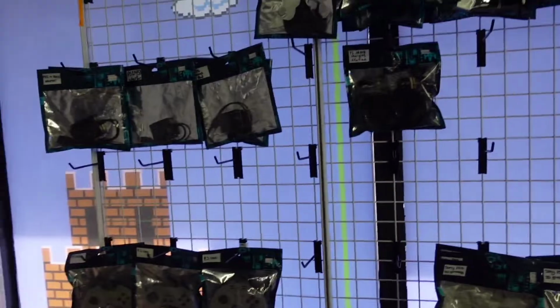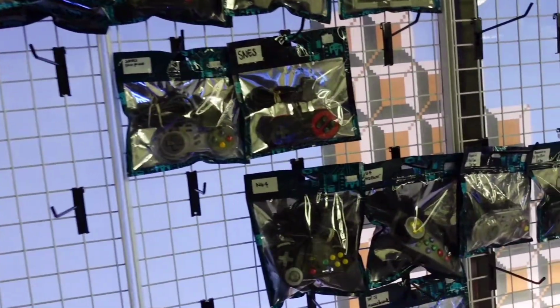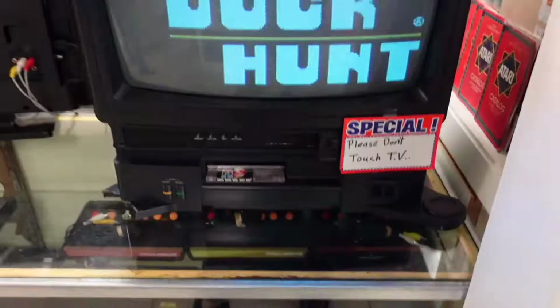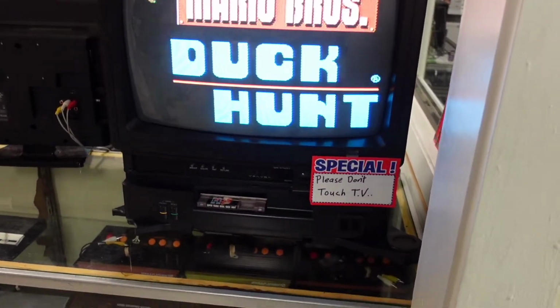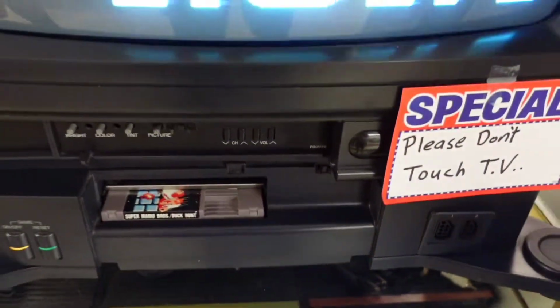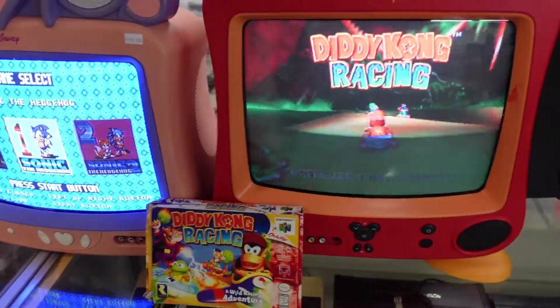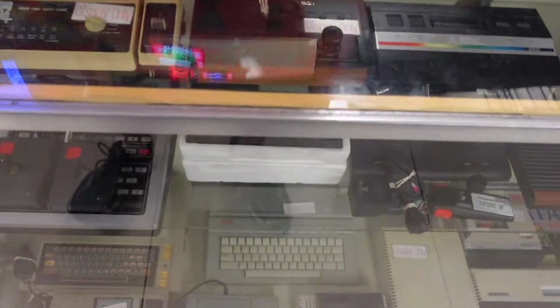And on the other side, he also still has more controllers, different controllers. He has old school TVs back here as well. This one looks like it has the Nintendo built right into it. Some of these games you can play. I don't think he's ready to be set up for that yet. And here's a lot of the old school systems right down here. Look at that.